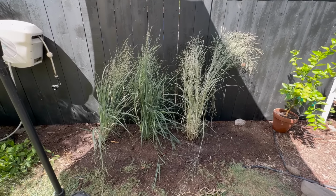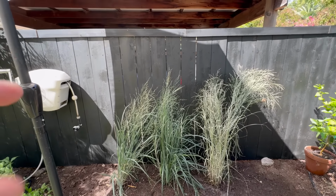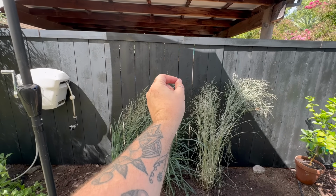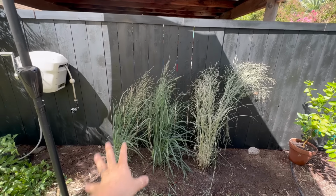Well, I think those are going to be pretty good right there. Very happy with that. They should hit about the top of the fence, lending a little bit more privacy. As you can see, some of the boards on the fence had shrunk a little bit. So now there's these little tiny gaps. And this should help mask some of that.